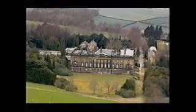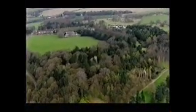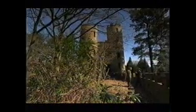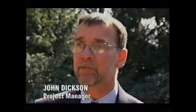At the moment, you can only visit Wentworth on a few days a year. But ownership is about to pass from Barnsley Council to a heritage trust, who want to open it all year round. Which would be a good thing, because this amazing collection of buildings should be enjoyed by everyone. So what do they want to do here? Our project is really to restore the buildings and monuments on the estate, to restore the landscape, mainly to its late 18th century form, to restore the gardens and to give public access. Right. That is the fundamental thing.